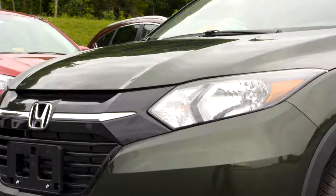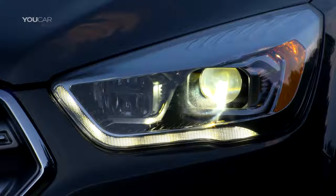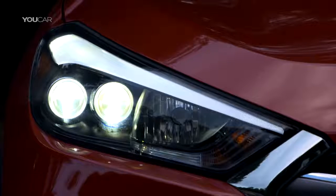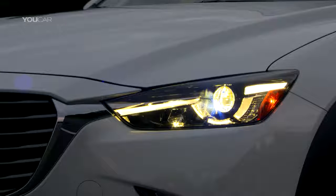A vehicle's price tag doesn't always correspond to the quality of its headlights, and many vehicles are available with different headlight combinations depending on the trim level and the options. Each combination could have a different rating, so it's important to look for one with the highest rating.